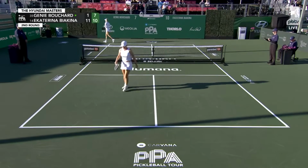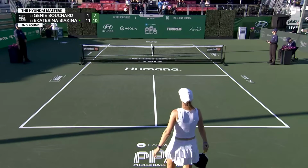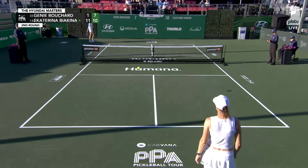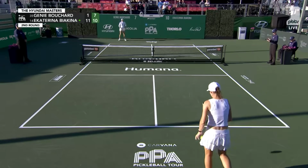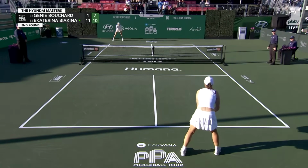What a lob from Side out. Biakina. You're the lob. Perfectly executed. Really good track down there, though, for match point. Just everything is going to be a work in progress and 10-7, a work in precision.